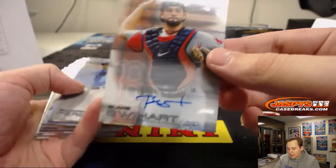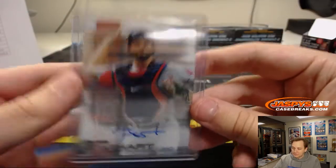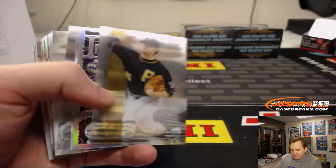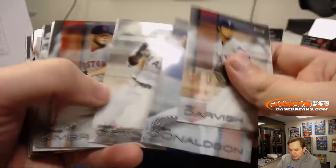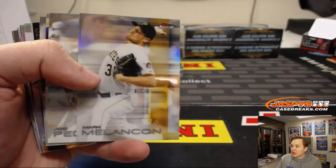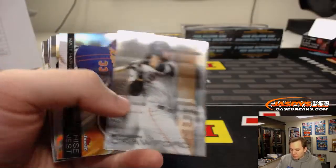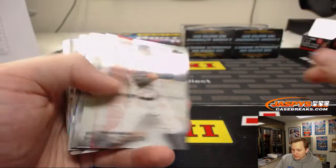Blake Swihart auto for the Red Sox. Gary, with the Boston Red Sox. Yeah, more breaks, more fun for everybody. And we're on Encarnacion. And pretty soon, we'll probably even have more breaking hours in the next couple months. Move into a new store, a little bigger shop. A lot bigger, actually, for retail.